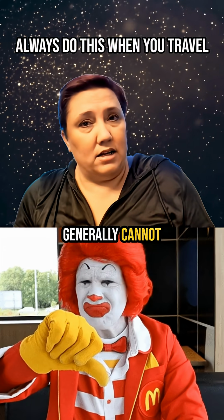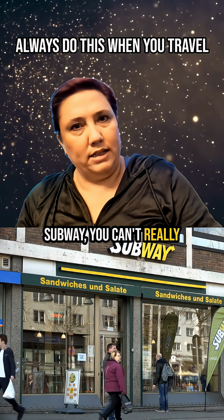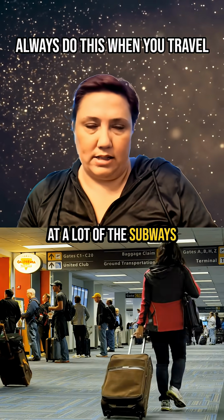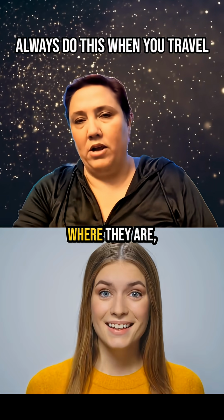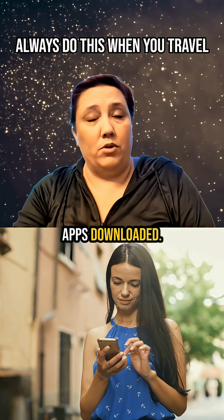McDonald's, you generally cannot spend your points at the airport, but you can earn them. Subway, you can't really spend your points there, nor can you earn them at a lot of the Subways at the airports. But at least you know if they're there, where they are, and if you can order ahead of time. This is why you want to make sure you have your apps downloaded.